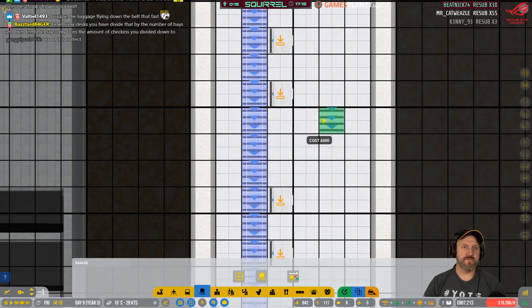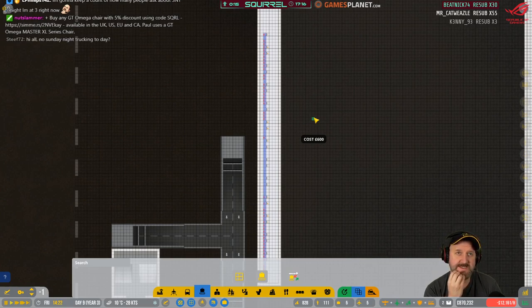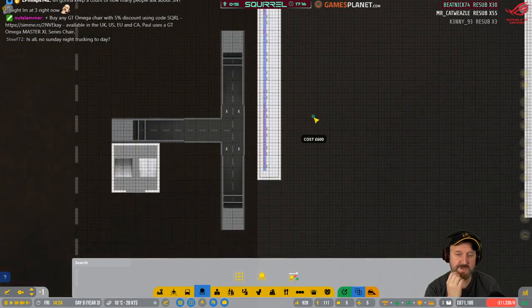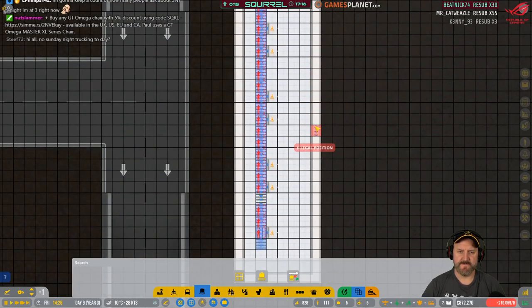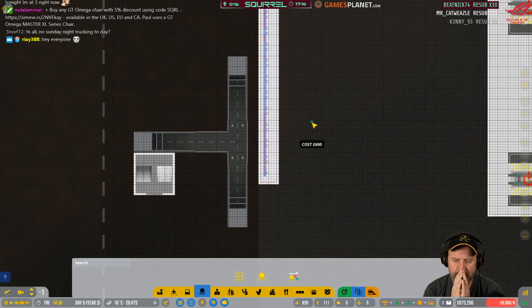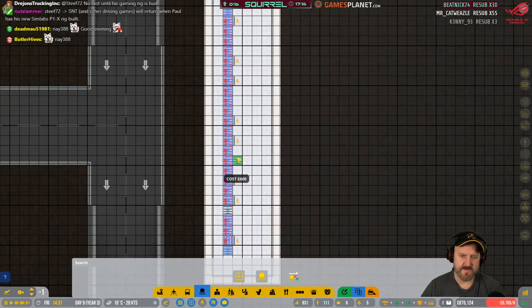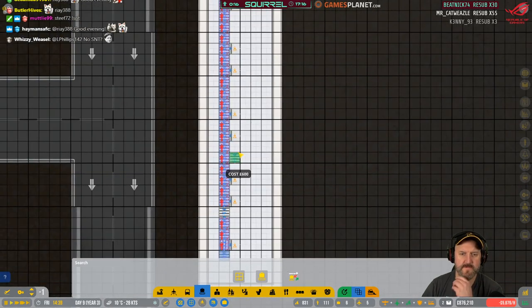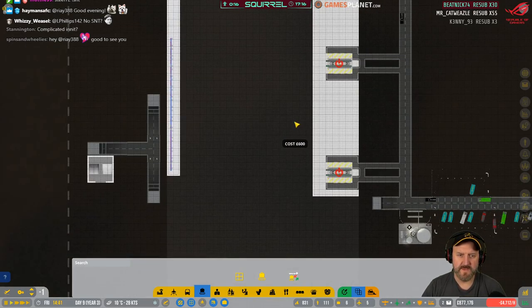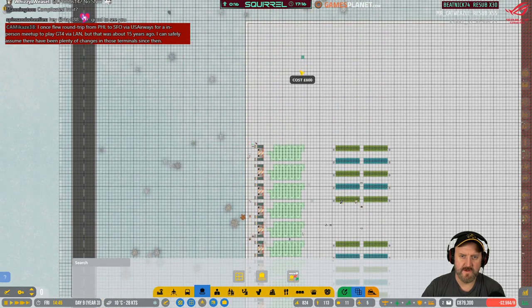How many desks do you have? Divide that by the number of bays and feed that into the amount of... Wait, what? How many desks do you have? Say 12. Divide that into number of bays. 6. Oh no, 3 bays. Then feed the bays only the amount of check-ins divided. Right. So one desk, two desks. Right, I've got 3 of them. 1, 2, 3, 4, 5, 6, 7, 8, 9, 10, 11, 12. I just have 13 desks.